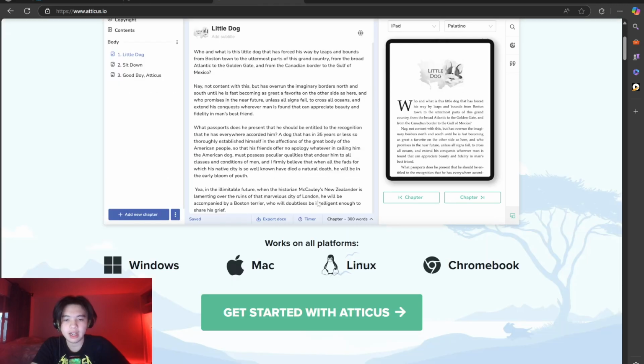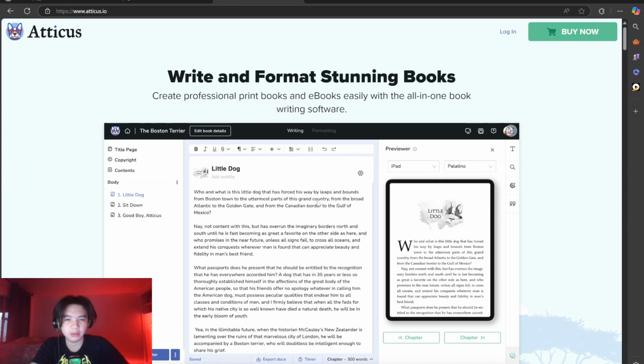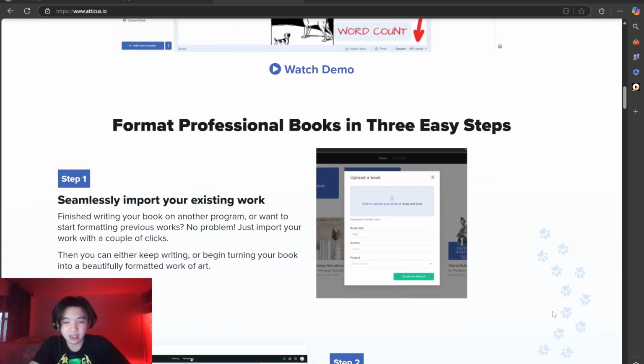Next, we'll talk about Atticus. So Atticus is a newer cloud-based tool that aims to combine the strengths of both Scrivener and Reedsy in one streamlined platform, designed specifically for authors who want to write and format their books in one place. And Atticus is an attractive alternative to tools like Scrivener and Vellum, except it works on both Mac and Windows and even runs in browser.